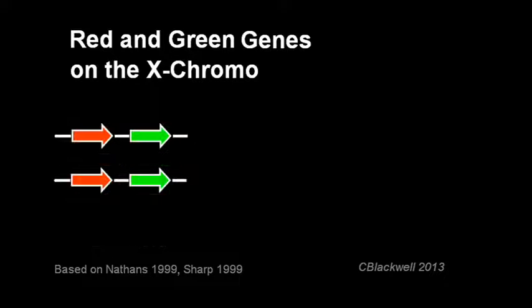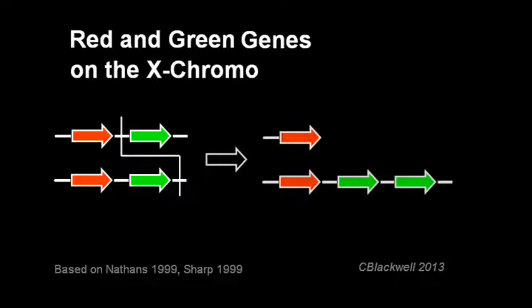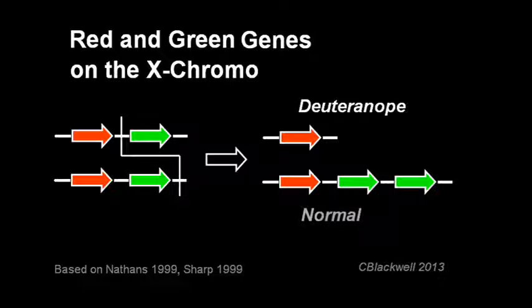Case 1, the simple case. A recombination event occurs that results in a green gene being shifted from one chromosome to the other. A male offspring who gets only the red gene is a Deuteranope, like we talked about with Dalton. If he gets the combination of red plus the extra green, then color vision is normal.